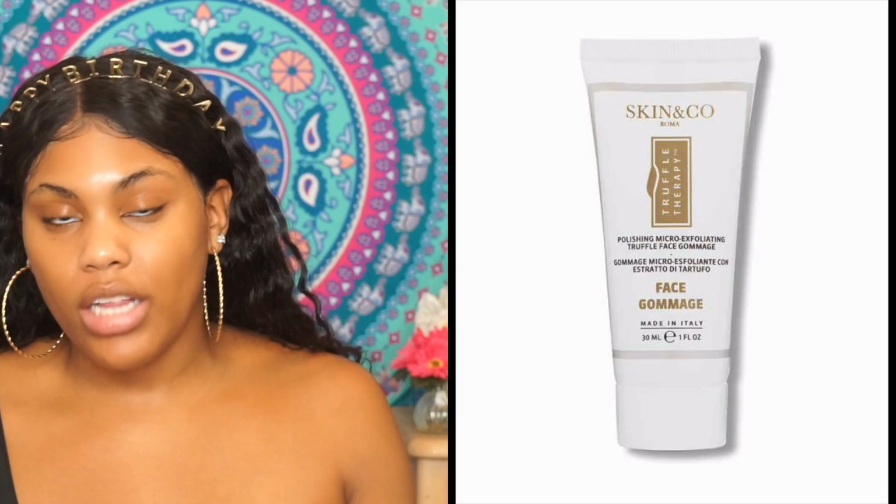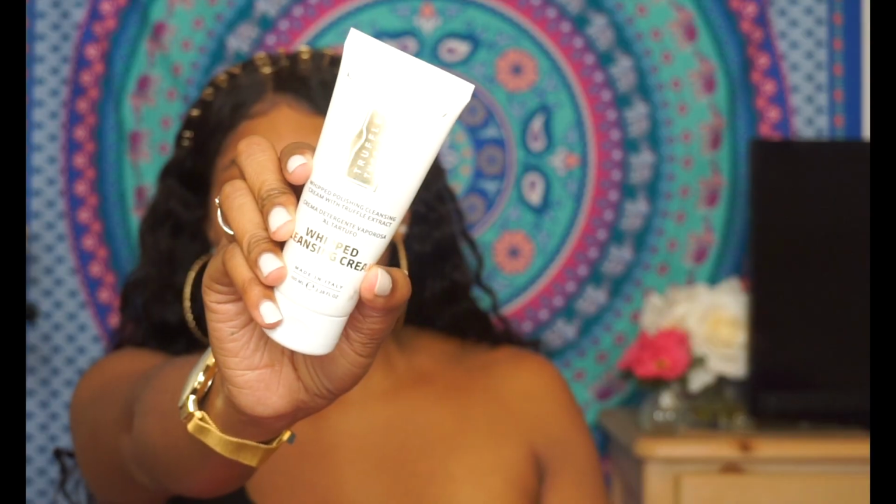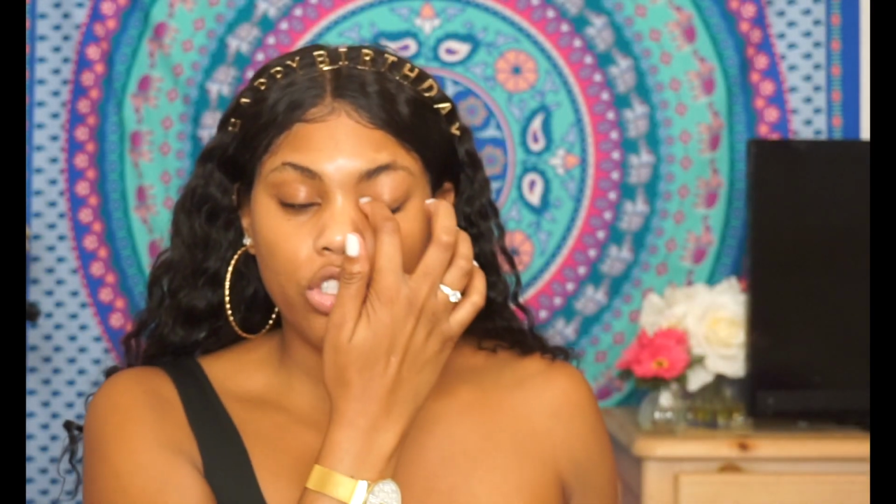I have been outside a good bit today, so I have sweated and I need to cleanse my face before I put on any makeup. So from, I believe, my June Boxycharm box, I got this Skin & Co. whipped polishing cleansing foam right here, and I just never got the chance to actually try it out, so I want to try it out today.